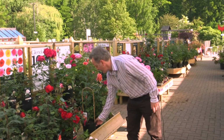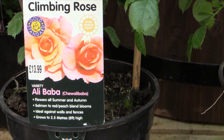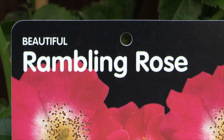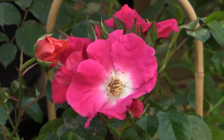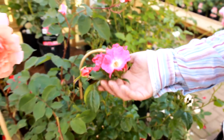At the other end of the scale, we've got these big climbing roses here. This one here is a peachy one called Alibaba. Usually grown up a fence or a wall or even up trees, 6 to 10 feet or so, and the ramblers will go really high up trees, 20, 30, 40 feet if need be. This single one here is called American Pillar, very popular, bicolour, white centre and pink outside.